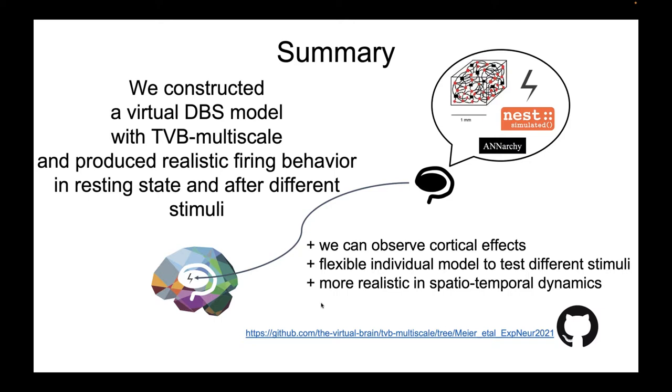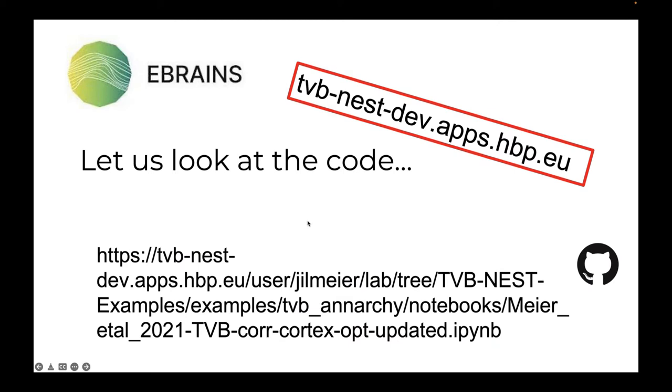And the plus points are now that we can observe cortical effects, even though we have also the spiking effects, right? So we have the best of both worlds. And we have a flexible model that can be tuned for the individual to test different stimuli. You can give in any stimulus shape or form that you like. It's a model, right? And it's now more realistic in terms of space because the activity driving of the spiking network, for example, is not coming anymore from this one region called cortex, but it's coming from the different cortical regions through the fibers of the connectome, which is more realistic. And in terms of timing, it's also more realistic because it's not just a Poisson process anymore that's generating spikes that is driving the network, but it's the realistic mean field activity of all the cortical regions that is driving our spiking network.